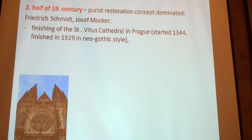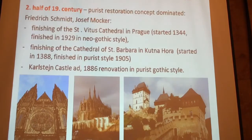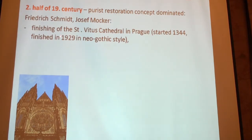The first example is the finishing of St. Vitus Cathedral at Prague Castle. The history is huge. It started in the middle of the 14th century, and it was finished in this puristic style in the 1930s. This window was designed according to these puristic rules in the 1920s. So this is not Gothic, this is neo-Gothic. And it is quite new, compared to Le Corbusier from that time, and from our point of view, this is not a good approach.